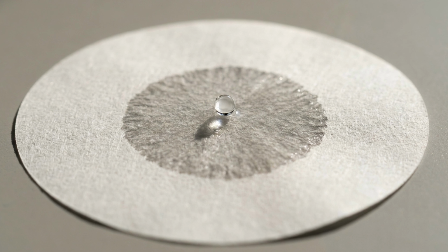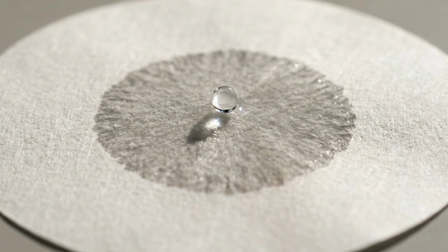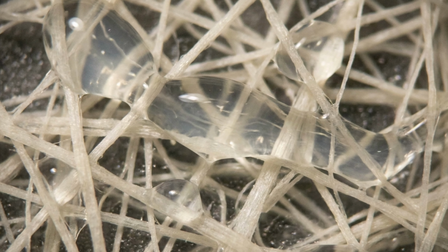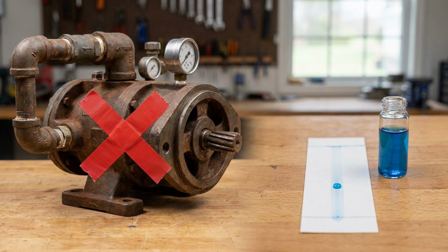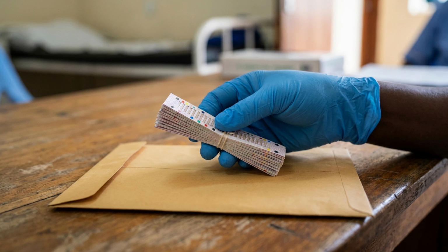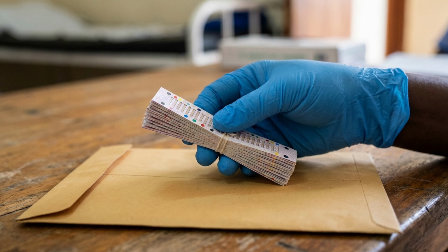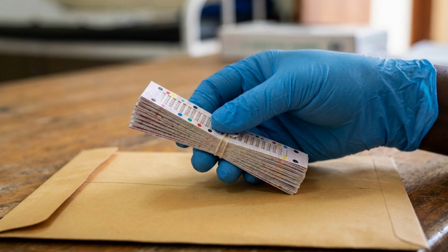The utilization of paper was transformative due to its inherent physical properties. The porous cellulose fiber network automatically draws fluids through the channels via capillary action, entirely eliminating the need for external power sources, mechanical pumps, or centrifuges. Paper is extremely lightweight, easily transportable, biocompatible, and completely disposable via simple incineration.